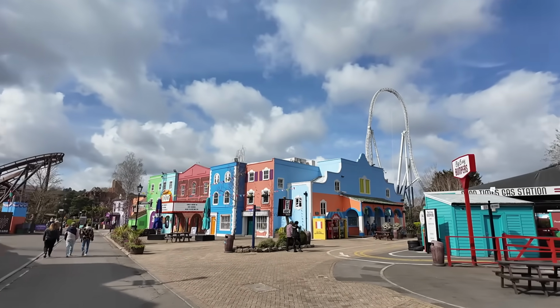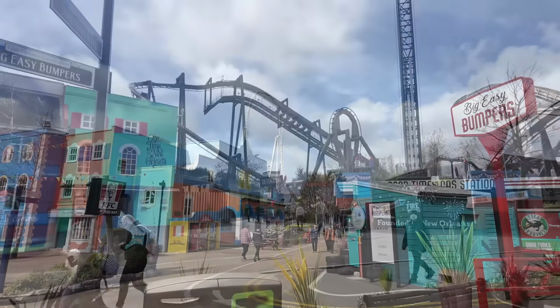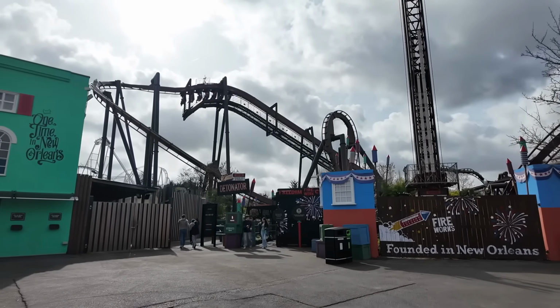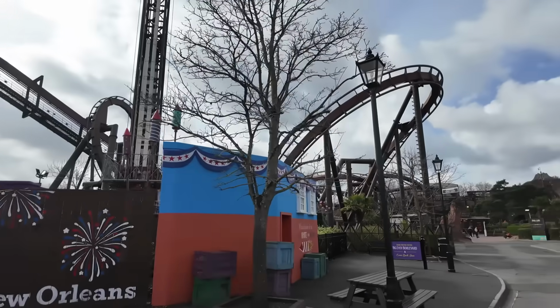Let's go down to Stealth. Is this open? Fingers crossed. If not, we'll go to Nemesis Inferno. Well, I saw a member of staff out the front and the sign says closed. So yeah, Stealth isn't operating yet either this morning. Yeah, Hyperia and Stealth both down. So we're going to go for Nemesis Inferno. You always trust the B&M, can't you? Both the B&Ms in action.